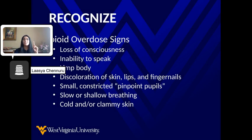The first R stands for recognize. Differentiating between a student who is under the influence of drugs and a student who is on the brink of overdosing can be quite difficult. Some of the more noticeable physical signs include the loss of consciousness or inability to speak, limp arms or legs, discoloration of the skin, and shallow or irregular breathing.